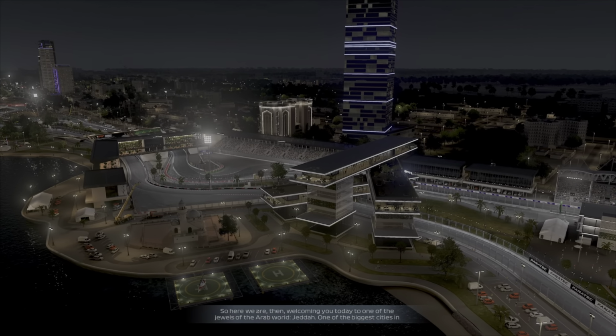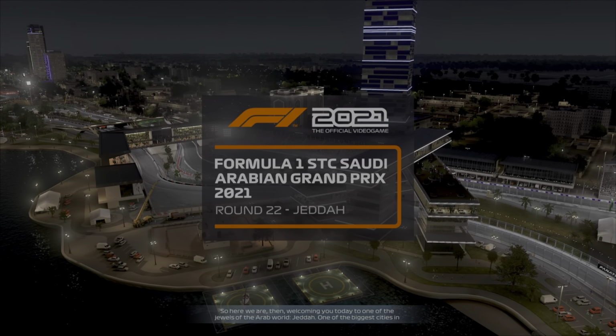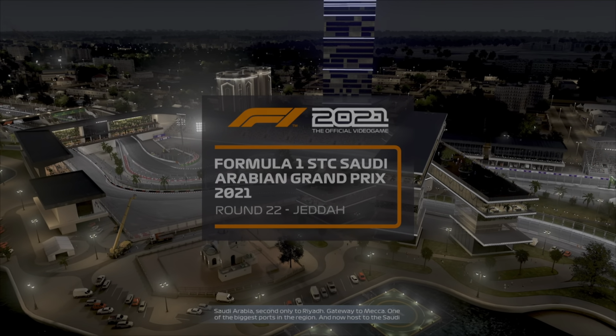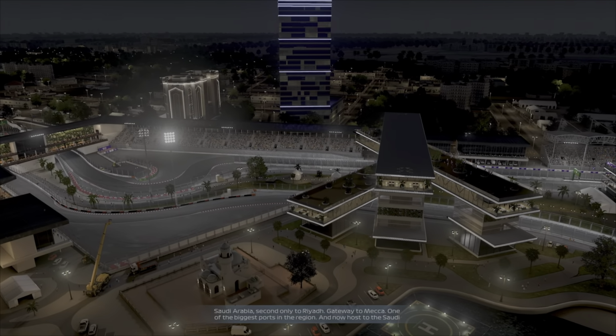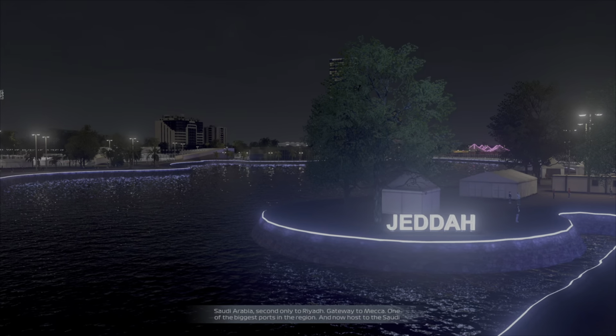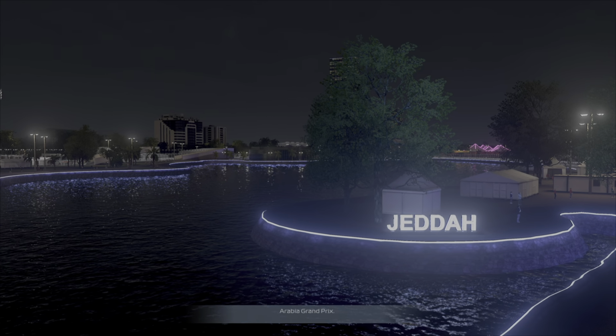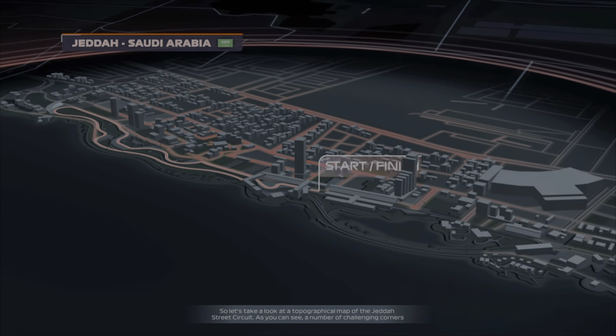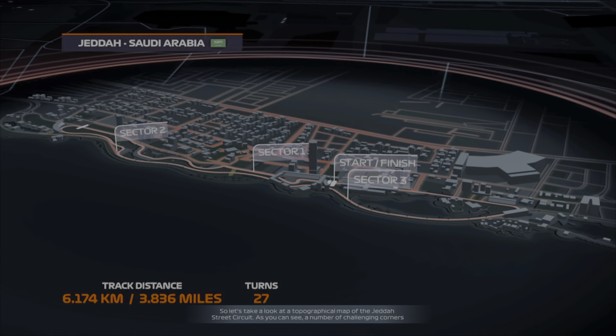So here we are then, welcoming you today to one of the jewels of the Arab world, Jeddah. One of the biggest cities in Saudi Arabia, second only to Riyadh, gateway to Mecca, and one of the biggest ports in the region. And now, host to the Saudi Arabia Grand Prix. So let's take a look at the topographical map of the Jeddah street circuit.